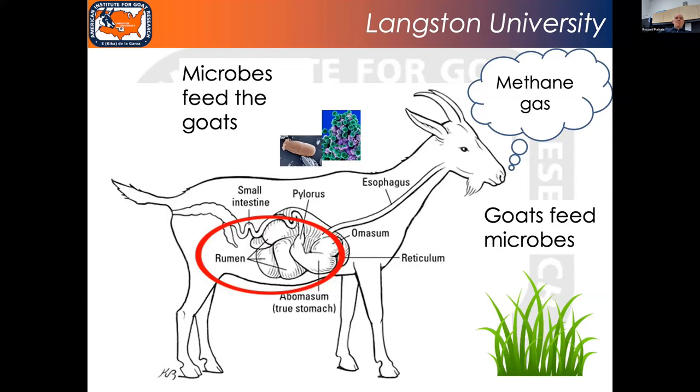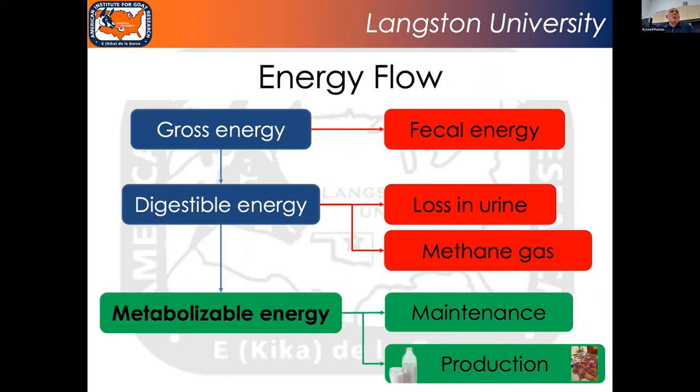And now let's move on to energy flow and some of those parameters we will use in the calculator. So feed, when it's given to animals, that's gross energy. And when we subtract fecal energy, then we have digestible energy. And what is lost in the urine and as methane gas is metabolizable energy.